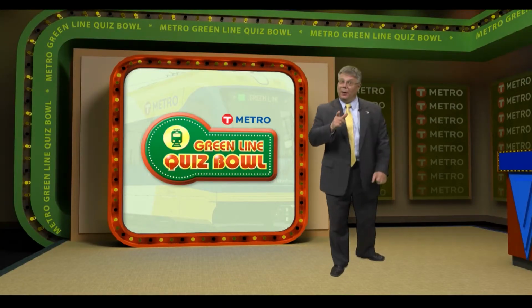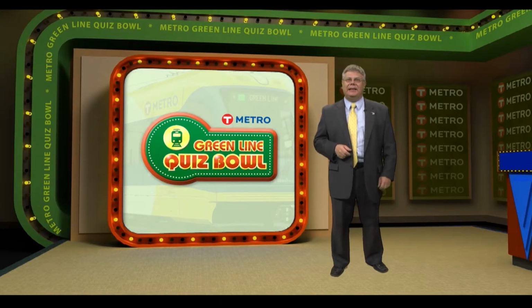Good choice. Well, folks, I think you can plainly see we're all winners when we behave safely around light rail. Safety is a shared responsibility. Begin watching for Green Line trains from downtown St. Paul to downtown Minneapolis when they start test runs this year, with passenger service scheduled to begin in mid-2014.